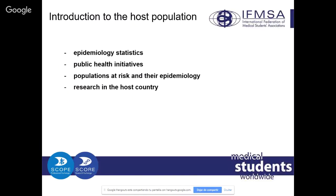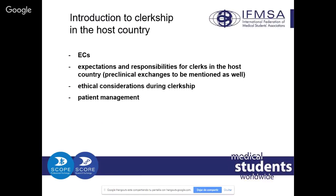Okay, next please. Okay, and introduction to the host population. Some epidemiology statistics might be shared, public health initiatives being a currently hot topic. Then populations at risk and their epidemiology, you can always ask the SCOPH or SCORA members to help you with that. And obviously the research in the host country and the achievements done in the host country.